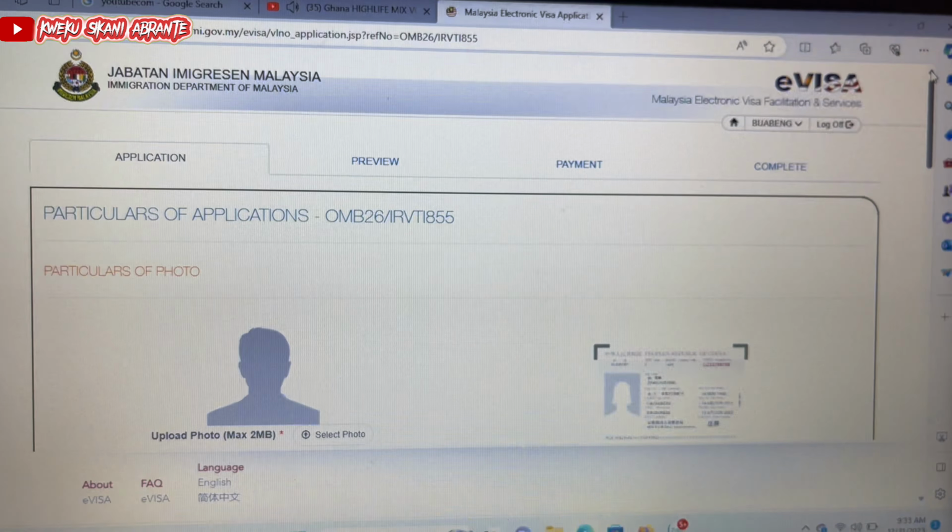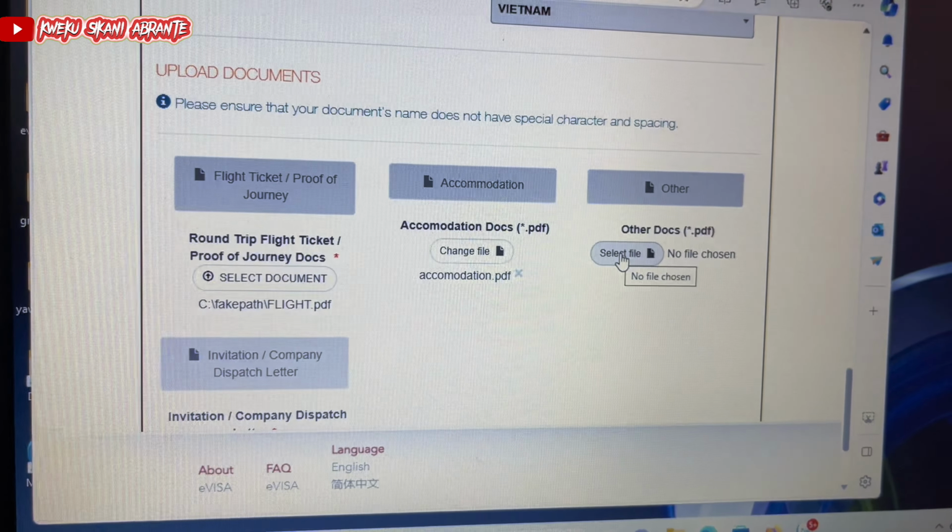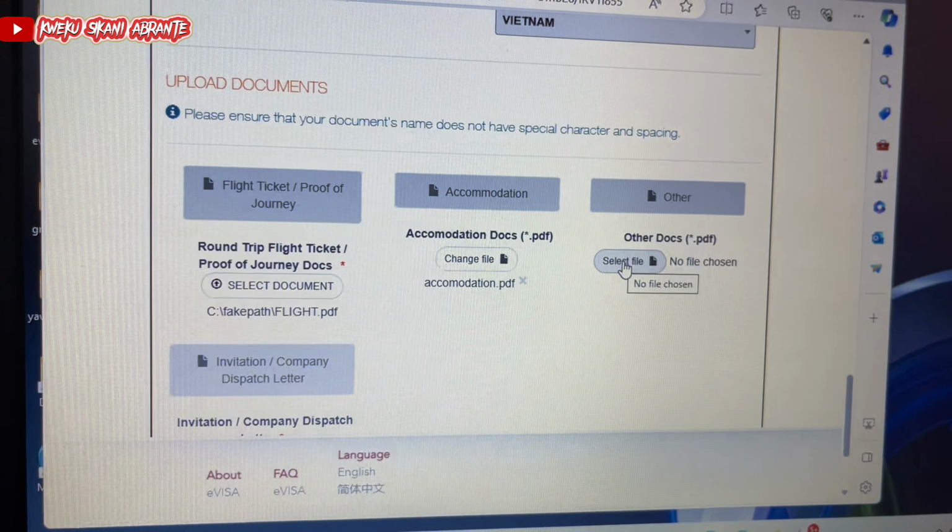Then I come to the next one, which is the passport, the travel document. You choose international passport. You add your telephone number, your purpose, your passport number, and then you add your flight ticket and proof of journey. Now, the proof of journey, you are going to add your flight ticket and your bank statement together. That is where the catch is. The proof of journey, you add your flight ticket and your bank statement together to make one document.